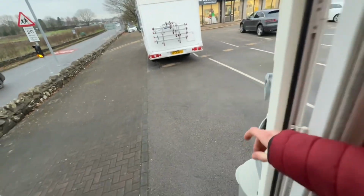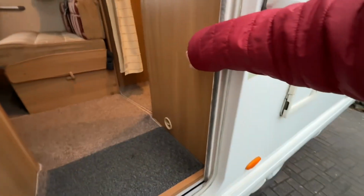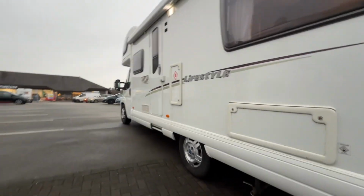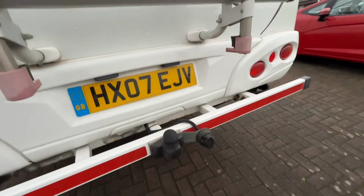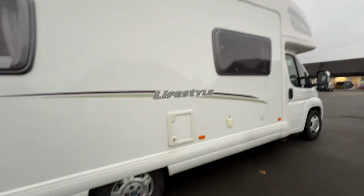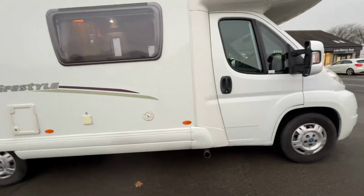Just show you around the outside again. The bin in the door. We will of course get a full valet as well before you do take it. Lockers for storage and for your LPG gas, as well as your toilet on the other side. Tow bar with this one with the electrics, and then you've got the 4 Fiamma bike rack as well. Then you've got the windows all around. That's your overcab bed there. So all in all, it's a lovely vehicle.